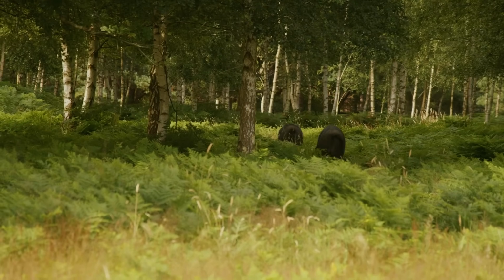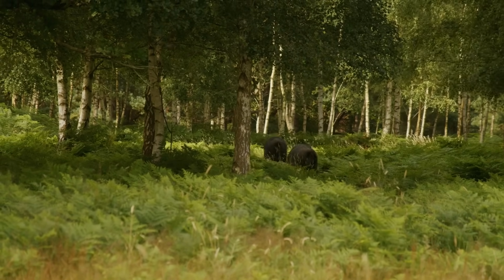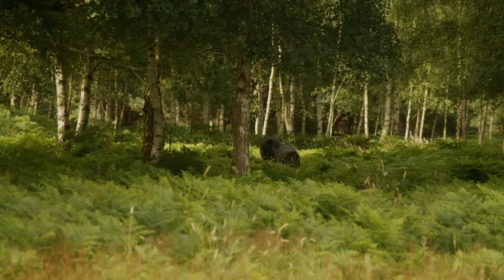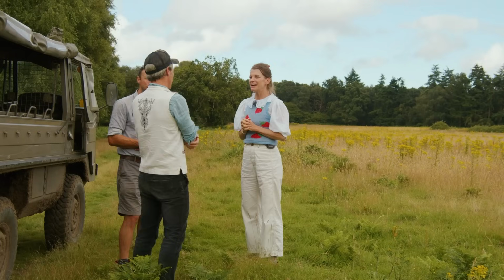I did see two black pigs. Yeah, they came and had a look, and then they wandered away. I was listening to you talk, and I could see you smiling. Maybe they're going to come here, but they decided to live in the landscape of fear.